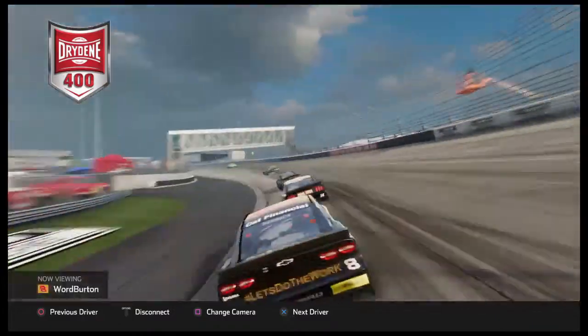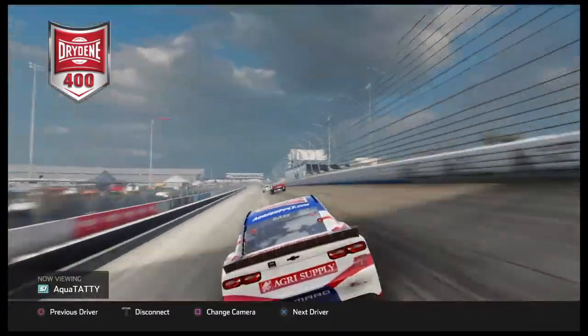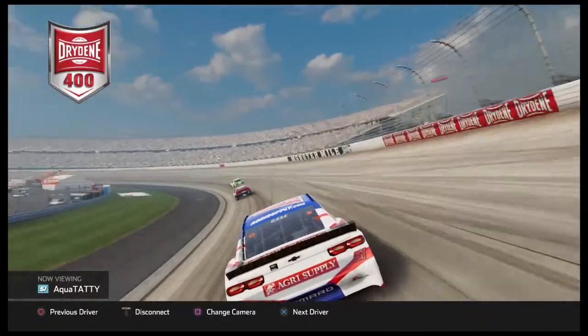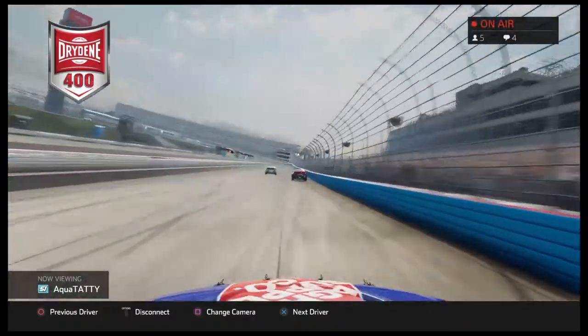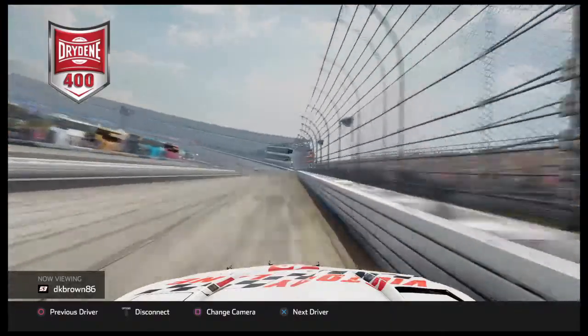Further back, we already mentioned the issues on the 37 car, who has found the outside wall. You see the 18 of Racehead. He is in front of the 2 car there. Had to use the side of his race car trying to get away, but he's now put a little bit of distance in front of that 2 car. Just behind that battle is Aquatati, who we are riding on board with. And I do want to point out, DK Brown is behind him as well.